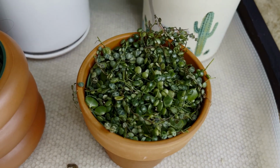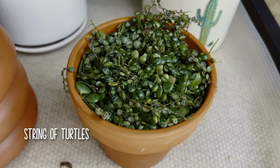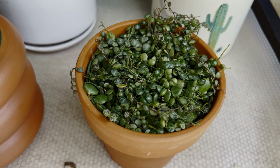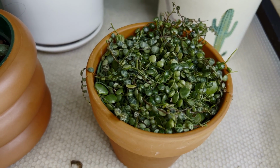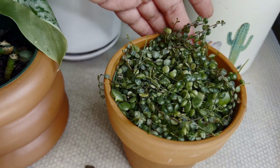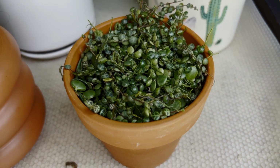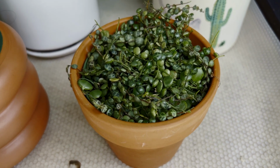And right next to it is my string of turtles, which is Peperomia prostrata. And I still like this plant, but like I said, I solidified my opinion when it comes to peperomias. If I'm only going to keep one peperomia in my collection, it's this string of turtles. But as you may note, I had a larger pot of it. I tried to downsize it into this 4-inch pot because I feel like I didn't really need a huge pot of it. And so far, I'm glad it's working out well, because the string of hearts that I tried to downgrade to a 4-inch pot is not doing well, to say the least.